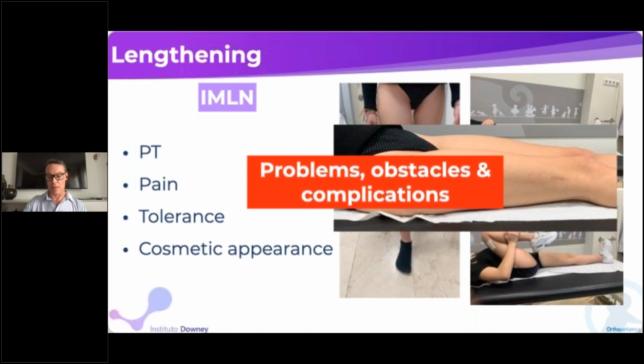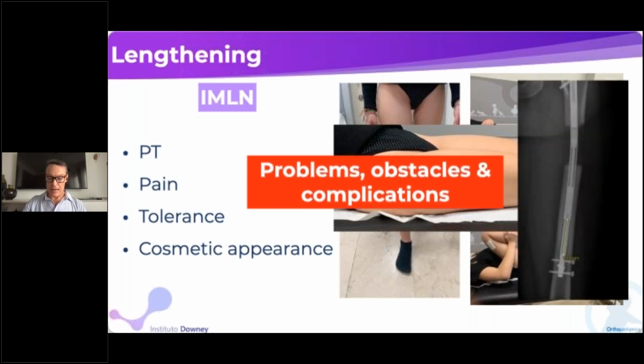However, do not forget, they're still filled with problems, obstacles, and complications that we had with the external fixators. And also they have complications that are specific to the device, like in this case, the bending of a nail during the distraction phase in a non-cooperative patient. This nail had to be exchanged.